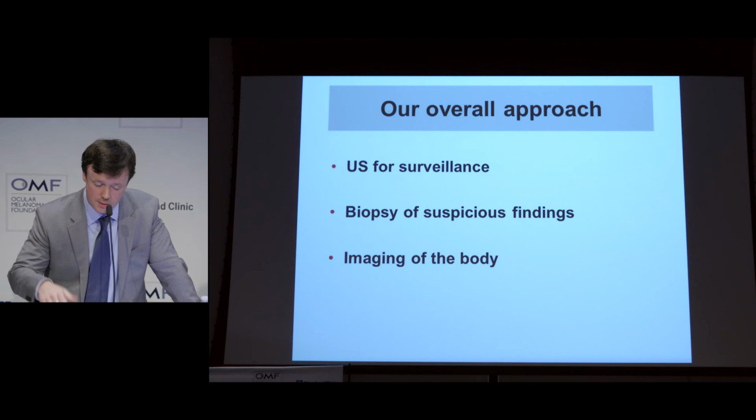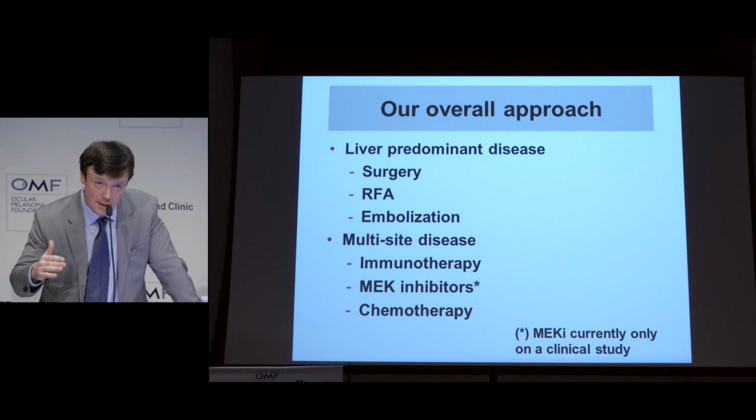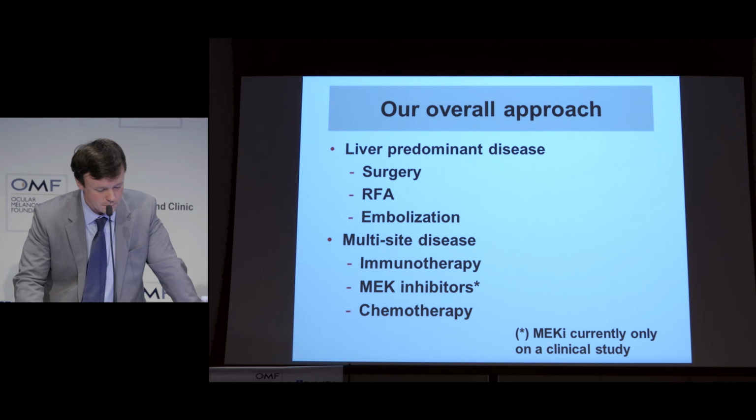If the tumor is predominantly in the liver, then we think about things like surgery or embolization, where you go in and you cut off the blood flow or you deliver radioactive beads to the tumor. And there's people here who can comment on that better than I. If it's in multiple sites, or these other therapies have not worked, or sometimes in combination with these therapies, then we'll use the list of drugs that we've just talked about. The MEK inhibitors right now would only, though, be available on a clinical trial.